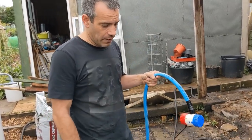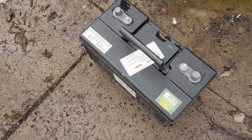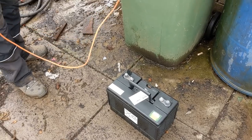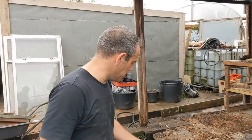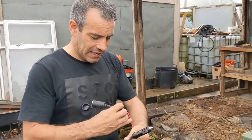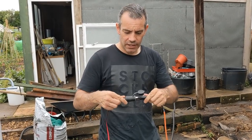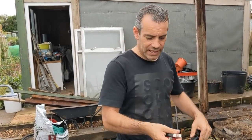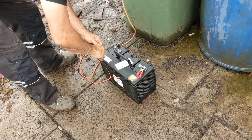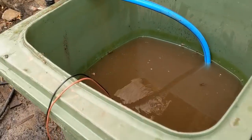We're going to run this off a leisure battery. Okay, so it's a 12 volt battery. All I'm going to do is drop this down in here, and all I've done is just cobble together some pipe work. To make life easier, all the pumps I have around here have one of these cigarette lighter things on with an adapter, and all we need to do is connect this to the live and the negative terminal. So that, you can hear that now, that's pumping, and it will empty that really quick.